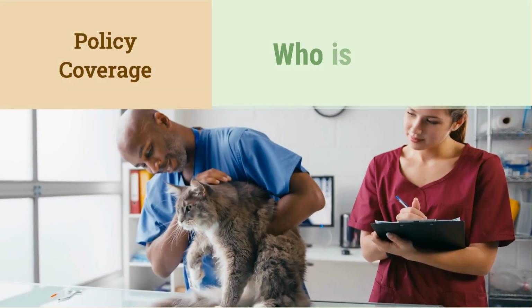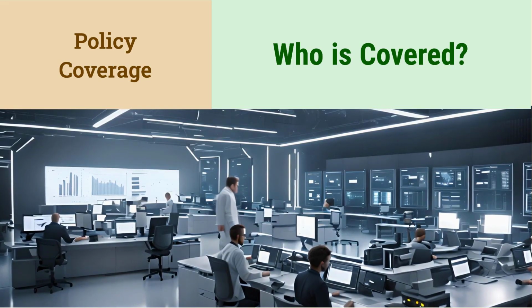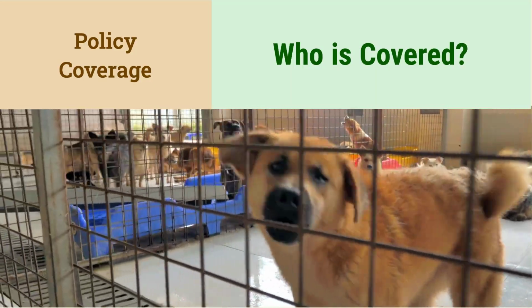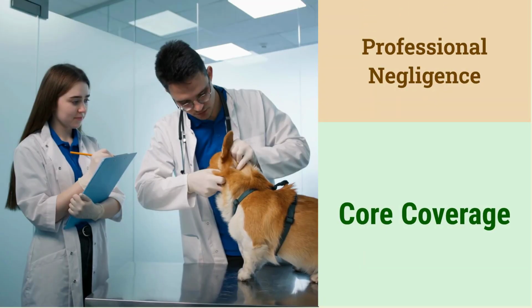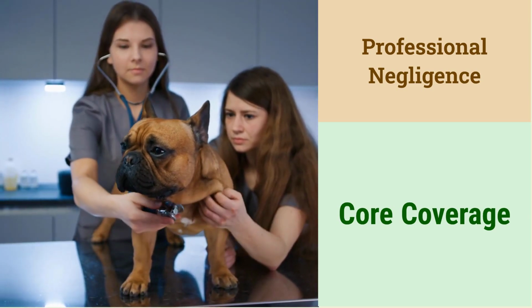A comprehensive policy extends beyond just the veterinarian. It typically covers your employees, including veterinary technicians and assistants, who are acting under your supervision. Some policies may even include coverage for volunteers. The core of the coverage protects you against lawsuits alleging professional negligence. This means claims arising from your actions or inactions in the course of providing veterinary care.